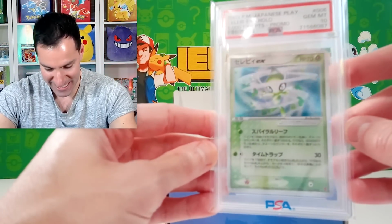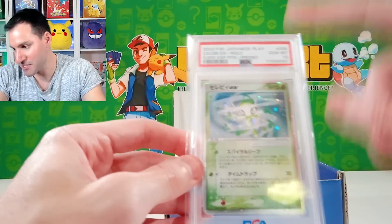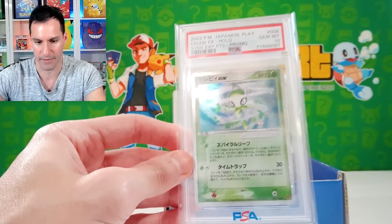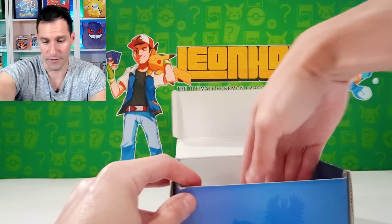A Pokemon Play Celebi. There's a swirl right there. So, okay, this one's, I guess, not as many points as the Raichu, just under it. No, so the Mew, I guess it's not, because the Mew's 7,000. I'm confusing them. Anyway, beautiful, beautiful.